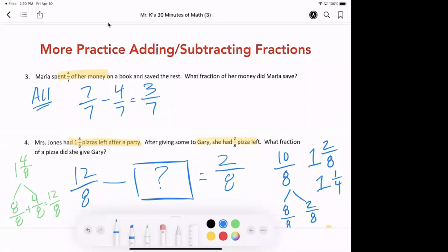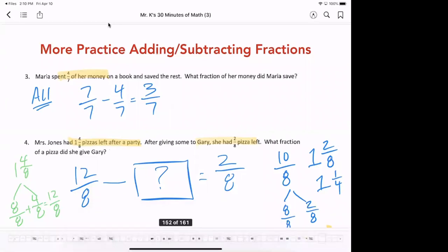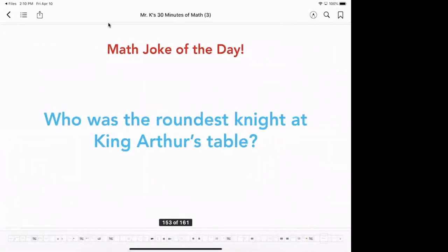I'm going to give you guys a nice round of applause. I am very impressed. You guys are rocking it. All right, let's go to our math joke of the day, everybody.